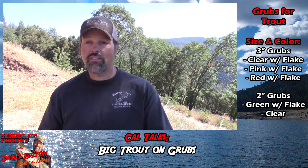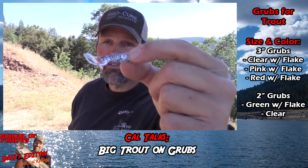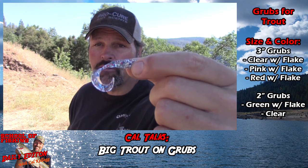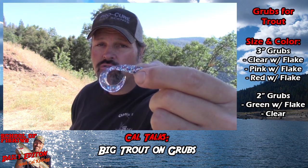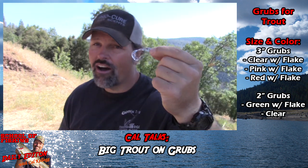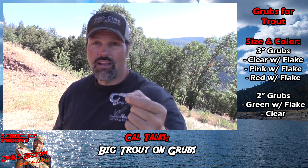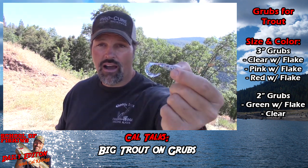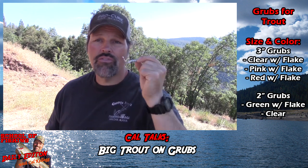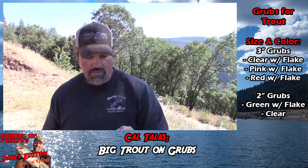In lakes where there's a lot of bait fish, a lot of threadfin shad, or a lot of pond smelt, my number one choice is this grub right here. This is my Firecracker 3-inch grub. It's got multiple colors of flake inside, a clear grub. It works up near the surface. It works down deep. You saw me catch that big rainbow here at the beginning of this video on it, 100 feet deep. It just flat out fishes wherever the trout or kings are feeding on bait fish.